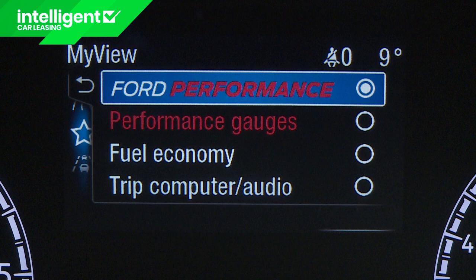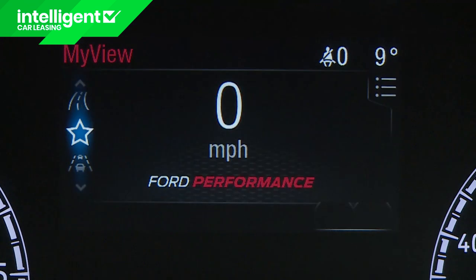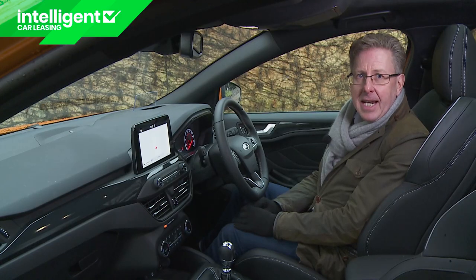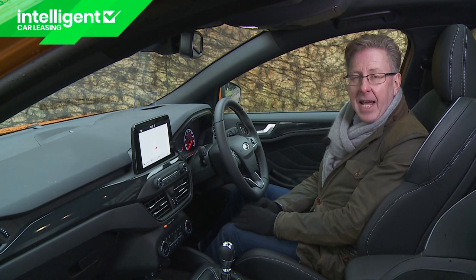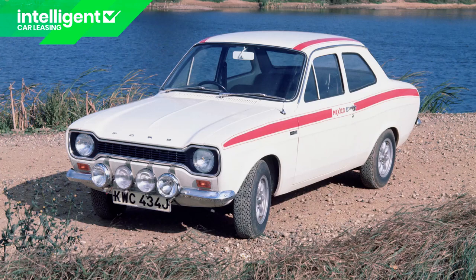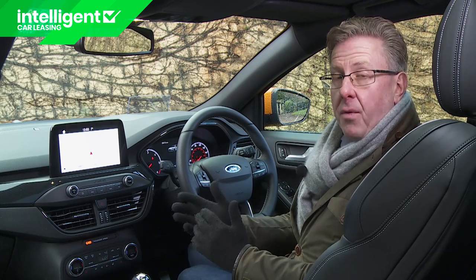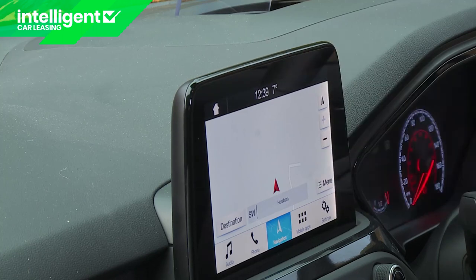The blue oval brand's Go Faster division is, though, referenced in this display's selectable My View screen, which is where you'll find a digital speedometer and virtual gauges for turbo pressure, oil temperature and oil pressure. Rather disappointingly, these are no longer separated out as analogue dials at the top of the dash as they were previously, in the style of fast Fords going all the way back to the 70s Escort Mexico. That's because the designers have had to use that fascia top position for this prominent 8-inch SYNC 3 infotainment screen.